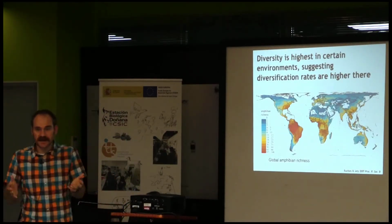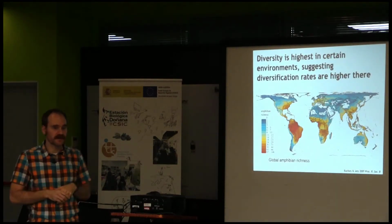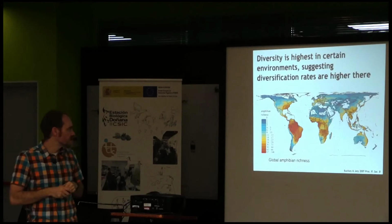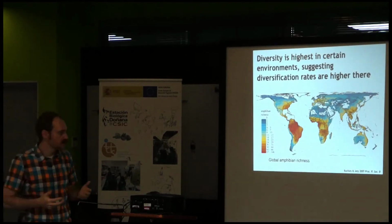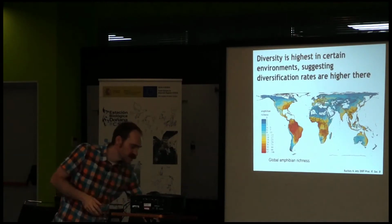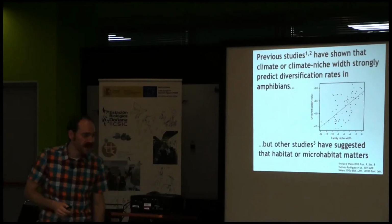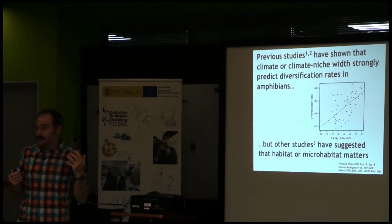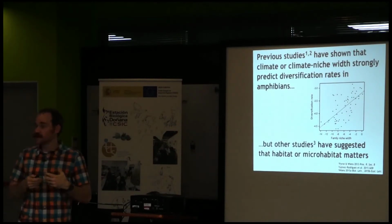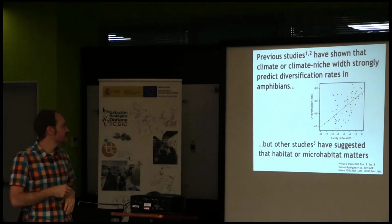Now, of course, if we want to understand these differences in diversification rates, the first thing that a lot of people think of is climate, right? We know that most groups of frogs, like a lot of groups of organisms, are highest in the tropics. There's not as much diversity outside of the tropics. And so we might expect that diversification rates follow similar patterns. And those studies, in fact, have shown that if you go to warmer areas, you tend to find higher diversification rates in those families.